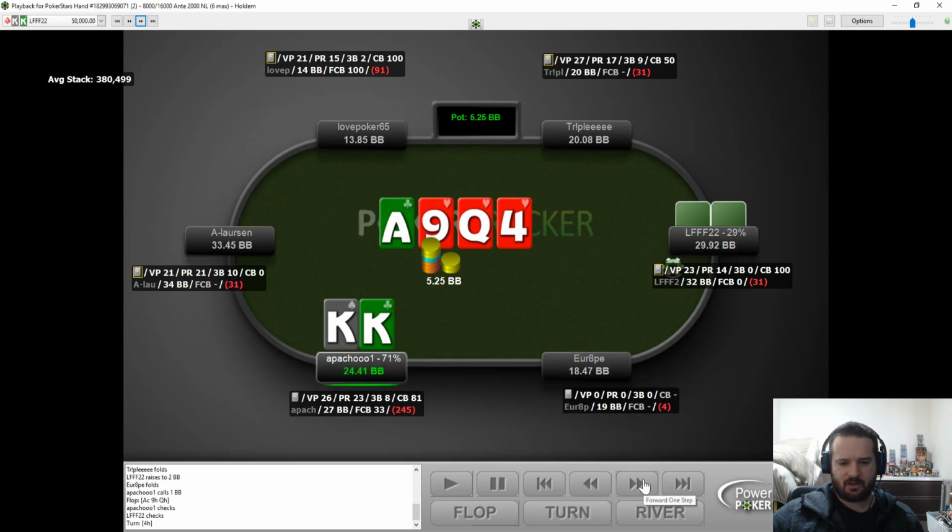Goes check, check, and I have to expect that most of his ace highs, unless he has ace high with the flush draw and wants to slow play, are going to be c-betting this flop for value. So when he checks back, he's probably got something with some showdown value, and I do think we want to start betting here small for value.